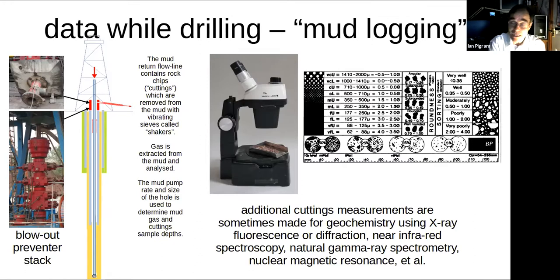the grain size, how well sorted it is. Remember I talked about the millstone grit saying it was not very well sorted. You've got big grains and little ones. If it's very well sorted, like that diagram on the top right, they're all about the same size. So you look at all those different characteristics of the grains and get a feel for what the rock might be.